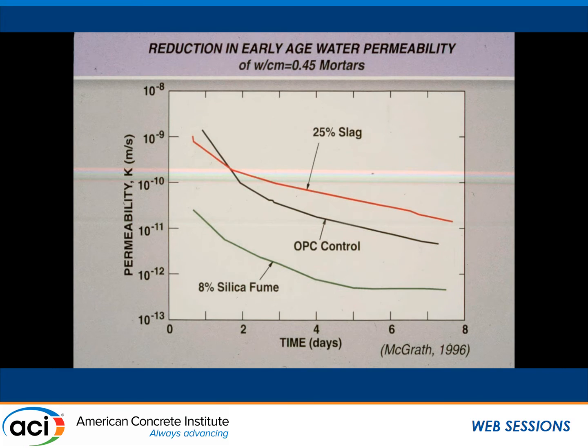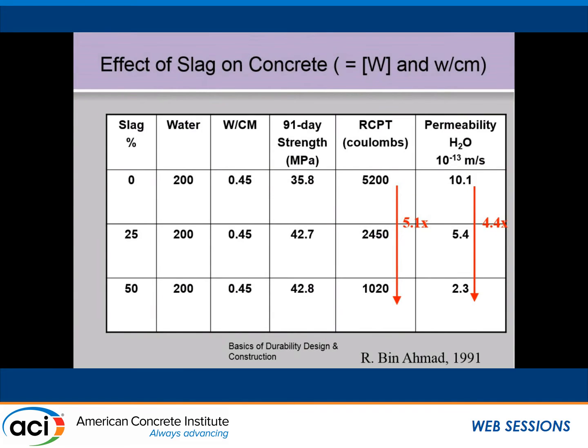But with silica fume, you're starting off at more than an order of magnitude lower permeability from the get-go at 1 day. So you're getting that initial kick and lower permeability even at 1 day from the silica fume, and you can see it's following along, not a dissimilar curve, but it's following along at at least an order of magnitude lower value. Just to talk about this age thing, this is the difference between slag and Portland cement.